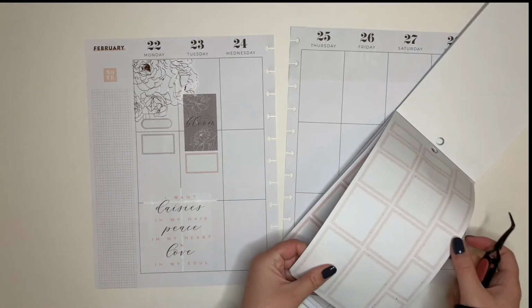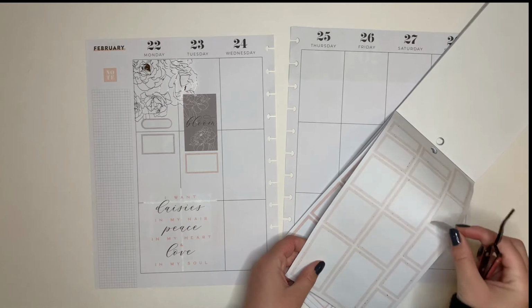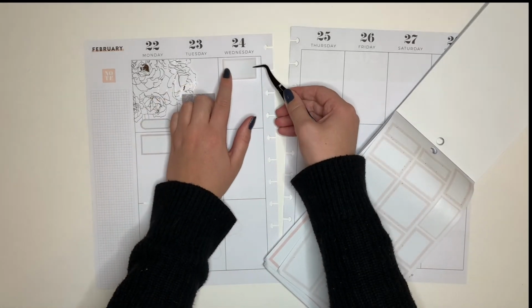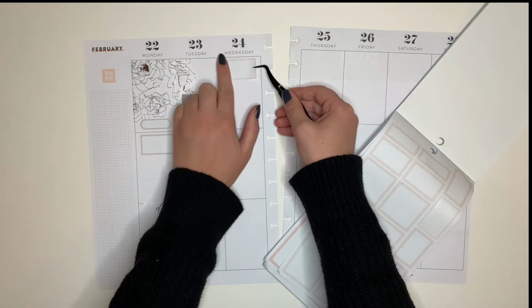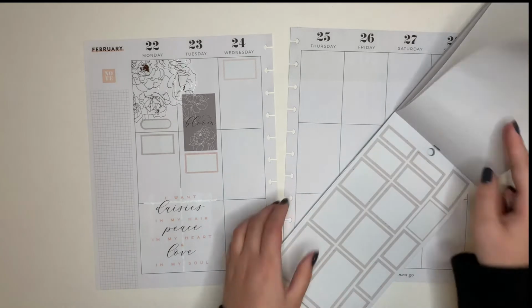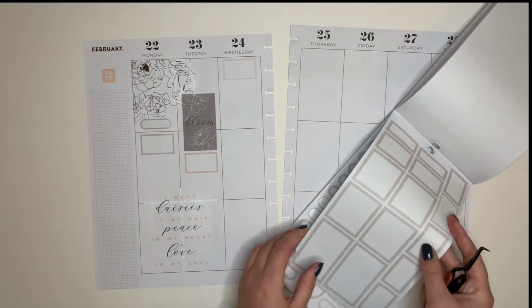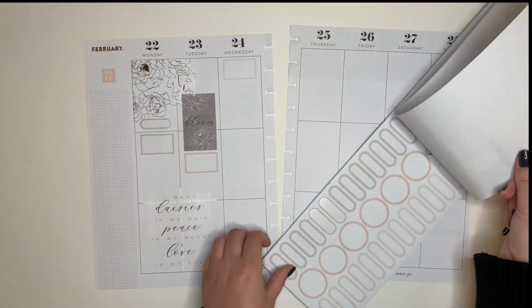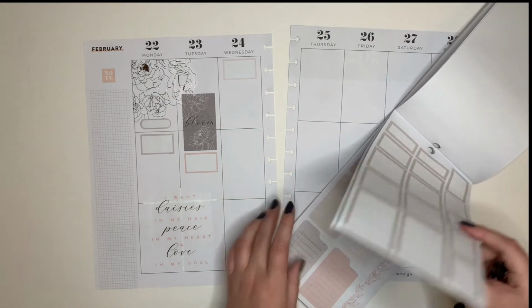On Wednesday, I have an appointment. I'm trying to just use all the colorful box colors. So we've got appointment, followed by class. Let's use one of these as well. I could even do circles. There's a lot of circle stickers in this book. Like circles for class, maybe?